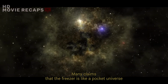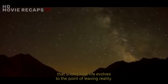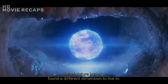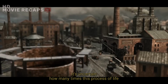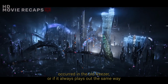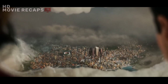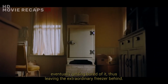Many claim that the freezer is like a pocket universe that shows how life evolves to the point of leaving reality. Some may think that the freezer showed the end of their world, but it could also mean that the miniature humans found a different dimension to live in. It's uncertain how many times this process of life occurred in the old freezer, or if it always plays out the same way. The previous owners may have seen life bloom and die repeatedly, eventually getting bored of it, thus leaving the extraordinary freezer behind.